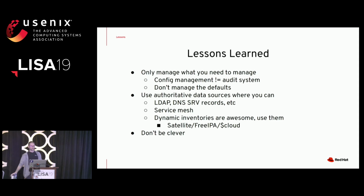And finally, don't be clever. We all know how smart you are. You don't need to show us and create unreadable playbooks or indecipherable Python scripts or Perl scripts, even worse, right? Just keep it simple. Keep it readable.